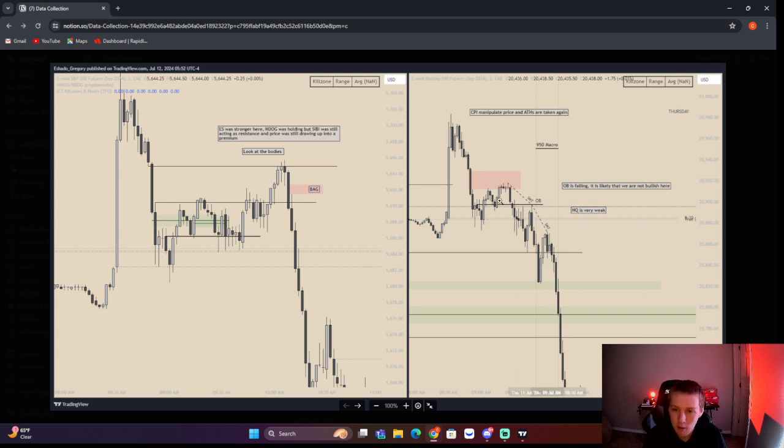Within the morning, I was thinking there was a possibility that we could get a run on buy side here, but as we can see, this bullish order block fails to hold. We then end up displacing. We then end up respecting this fair value gap, showing initial signs that the drawn liquidity is likely actually lower.